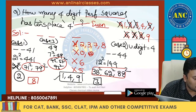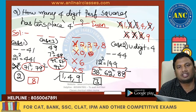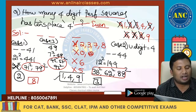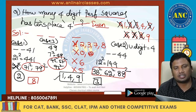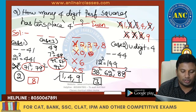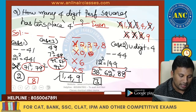What? No. You are wrong. What you are doing? 50 minus 4 is 46 square. 46 square is 2116. Tens place is not 1. Sorry. I thought you are doing some other logic. Your answer is right. Your statement is also a mistake. I don't know how you did 50 minus 4, 50 plus 4. Next one. Please write down.